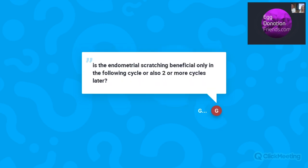Is the endometrial scratching beneficial only in the following cycle or also 2 or more cycles later?